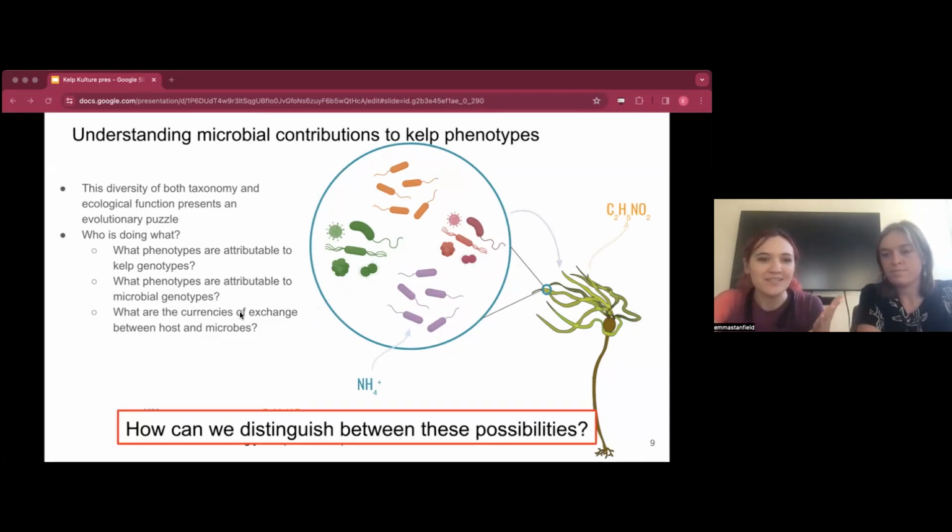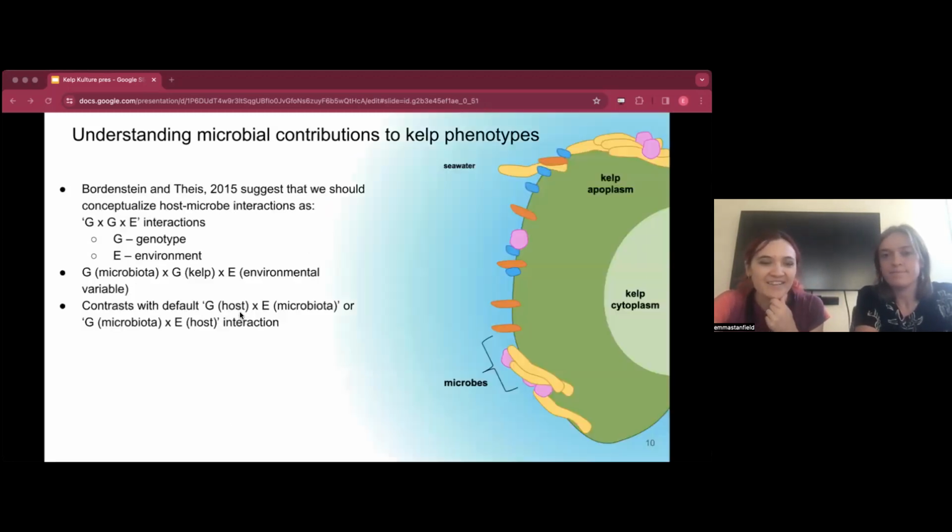So the big problem is, how do we distinguish between these various possibilities? I'm going to offer a bit of a theoretical approach and then talk about how I'm trying to apply that in my research on iodine metabolism. The first step in understanding microbial contributions for my project is definitely identifying what are the component parts in the system. So Bogan and Theis are researchers that have worked on host microbe interactions for many years.